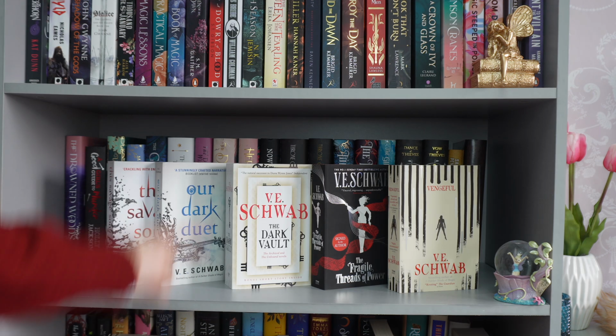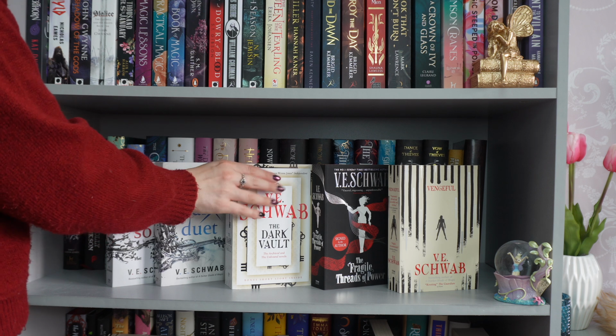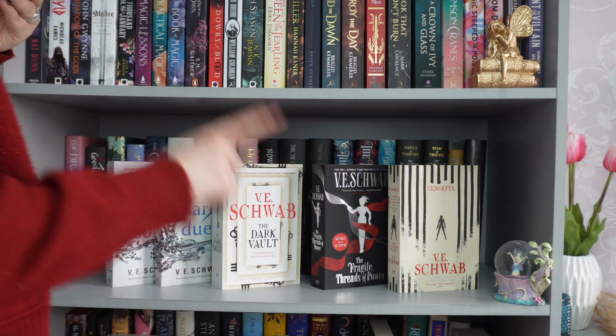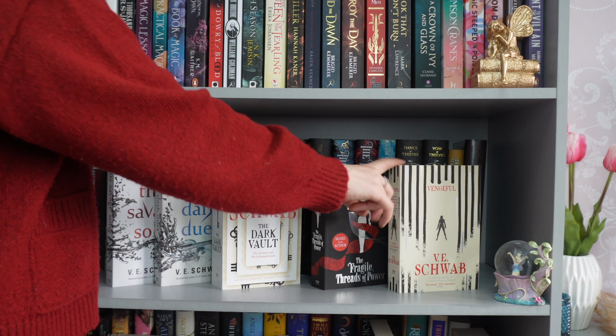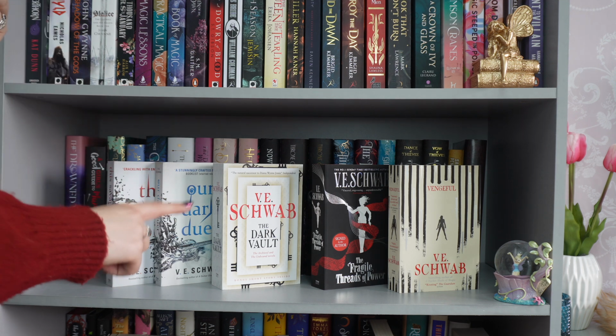Basically from V.E. Schwab I have The Savage Song and Our Dark Duet. I believe that's a YA series. The Dark Fault, I think this is a combination of stories, I'm not too sure. Then I have The Fragile Threads of Power, but I do need to read A Darker Shade of Magic before I can read that. And then I've got Vengeful. This is the second book in kind of the Villains series, and I have read the first book, just need to read the second book.